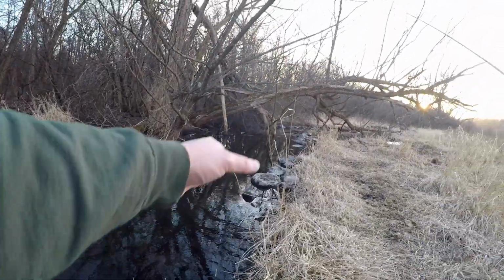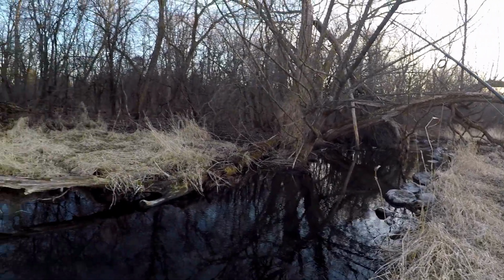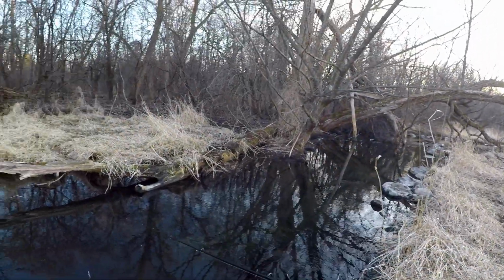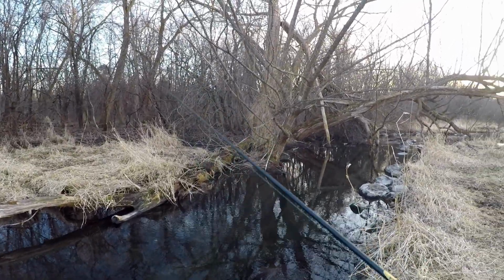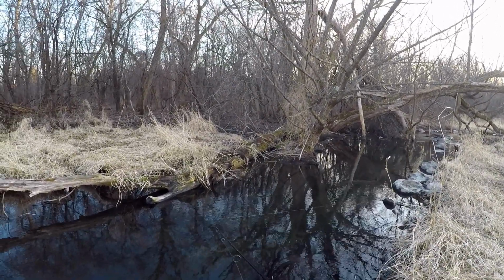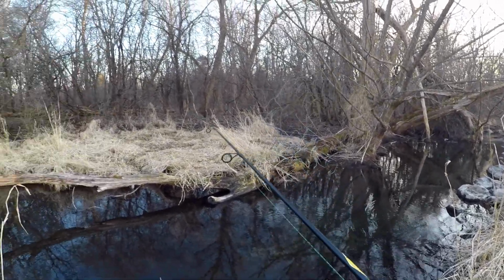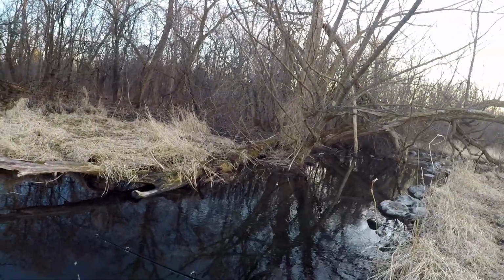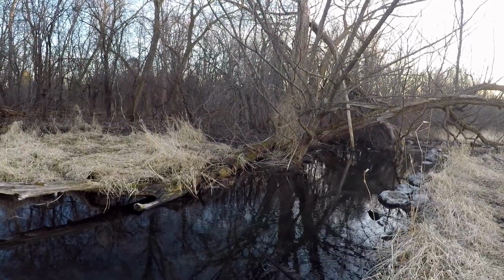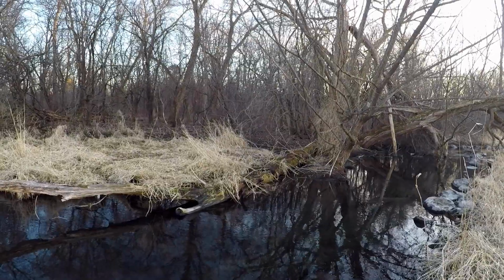Right now, I'm working along these steeper, little tiny deep holes along the shoreline, and they like to tuck right up underneath all the branches and rocks. This is just a small little stream here in southern Wisconsin that has very limited access. So if you guys are ever planning to trout fish any of these streams in Wisconsin or Minnesota, make sure you know whether or not you're on private property or public land. It's very easy to not know where you are, so make sure, or you could get a ticket or a fine.